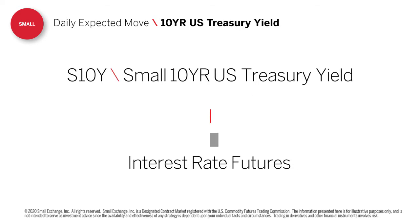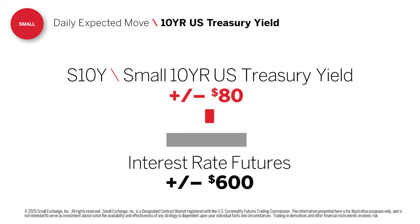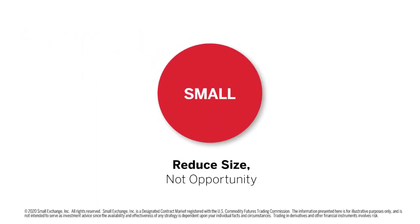And finally, our sleek 10-year yield product is going to tick in yield, which is both simpler and smaller than big clunky treasury futures of old. No more sacrificing higher potential returns for a more flexible product. Get the best of both stocks and futures, with small sizes and requirements.